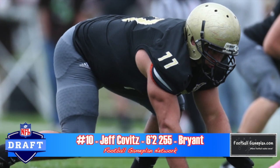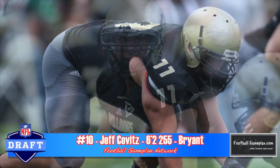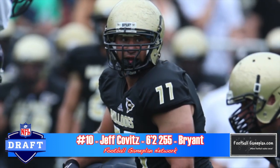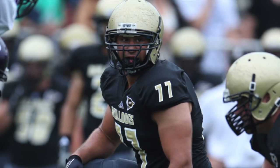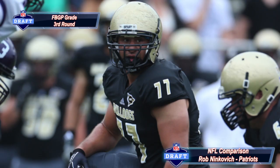And the Bulldogs played him all across that defensive line: nose tackle, the 1-tech, the 5-tech. Considering he's a shorter defensive end at 6'2", he was able to excel. I think he's a very powerful point of attack player with above average quickness, and a good game comparison would be Rob Ninkovich of the New England Patriots.